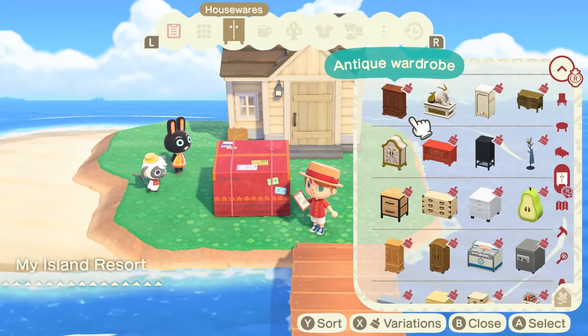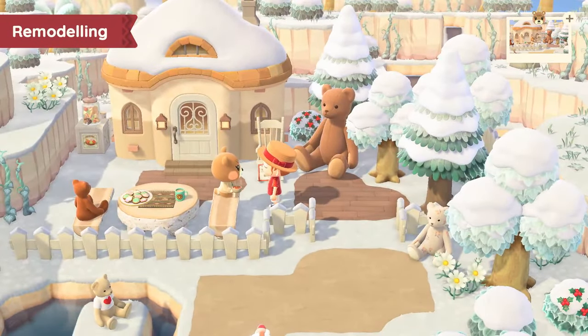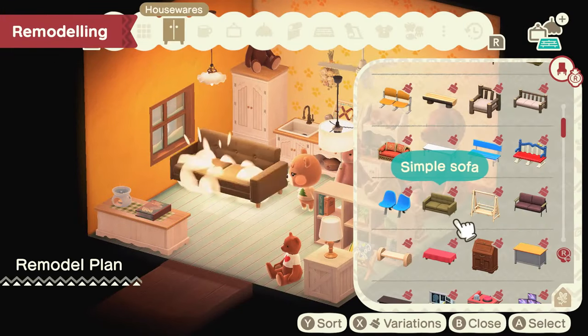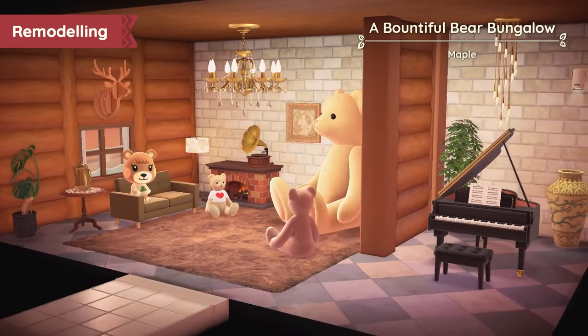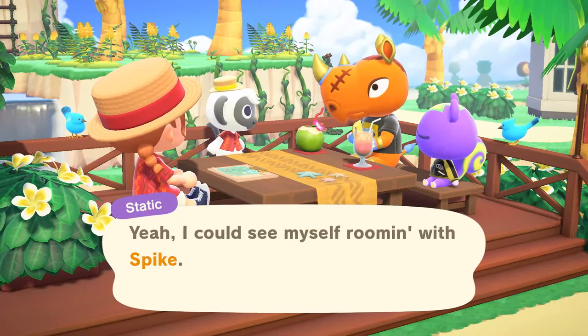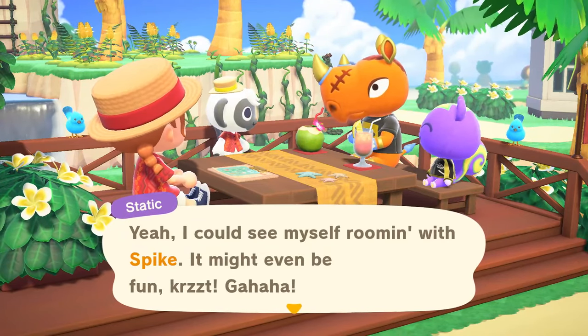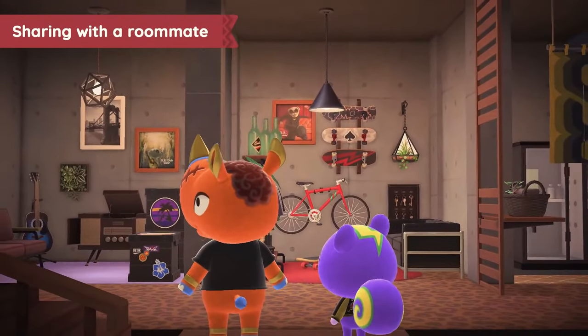Why not visit clients you've helped out before? It might be good to suggest remodeling their vacation home with different furniture. With your recommendation, two clients can share a vacation home. We hope they love sharing their new piece of paradise.